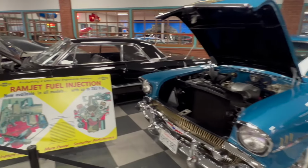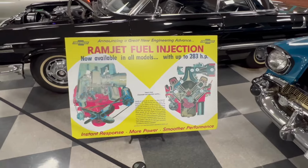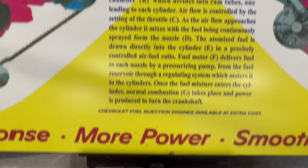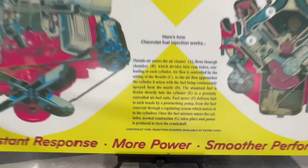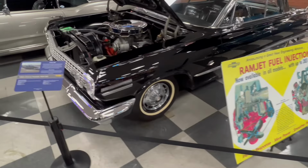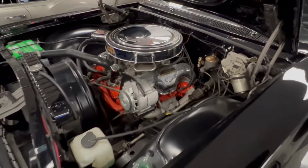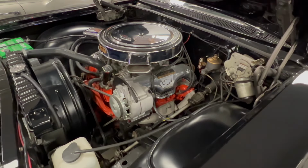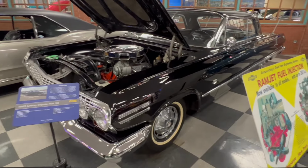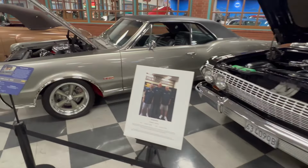There's a lot of special cars here. There's a whole story about the Ramjet. If you want to read the stuff right here, we'll do two shots like that and like that. You can pause it if you want. In 1963, a 409 SS Impala. What a gem, all perfectly maintained. Black on black, 409. Bet there's a pair of cheater slicks in the trunk.